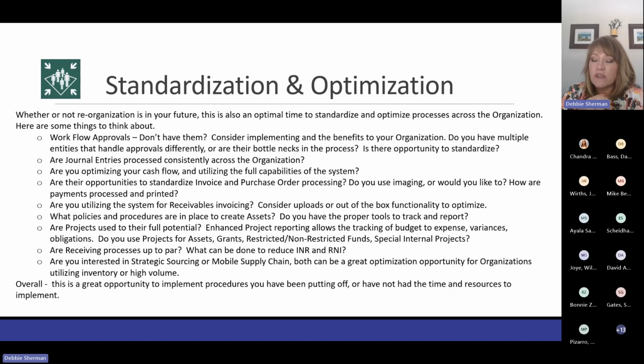And of course, the benefits to putting workflow in, whether that's from a requisition side, from a journal entry approval side, or from payables, is that you have visibility to everything that's in the system, right? We still have many customers who do all their approvals outside of the system. But when you put that within the system you're working in, it helps with accruals. It helps with visibility of where things are, etc. Items do not get lost or misplaced. Our journal entries process consistently across the organization.